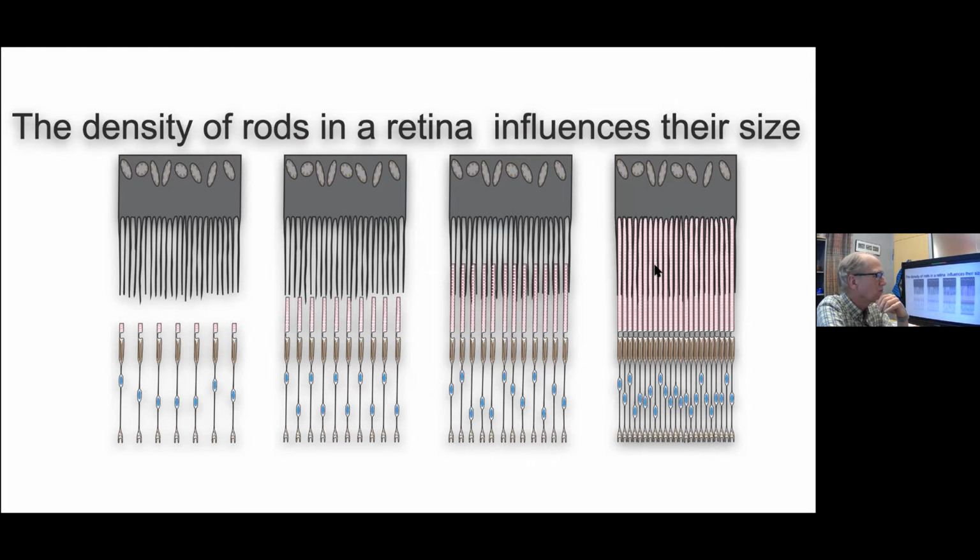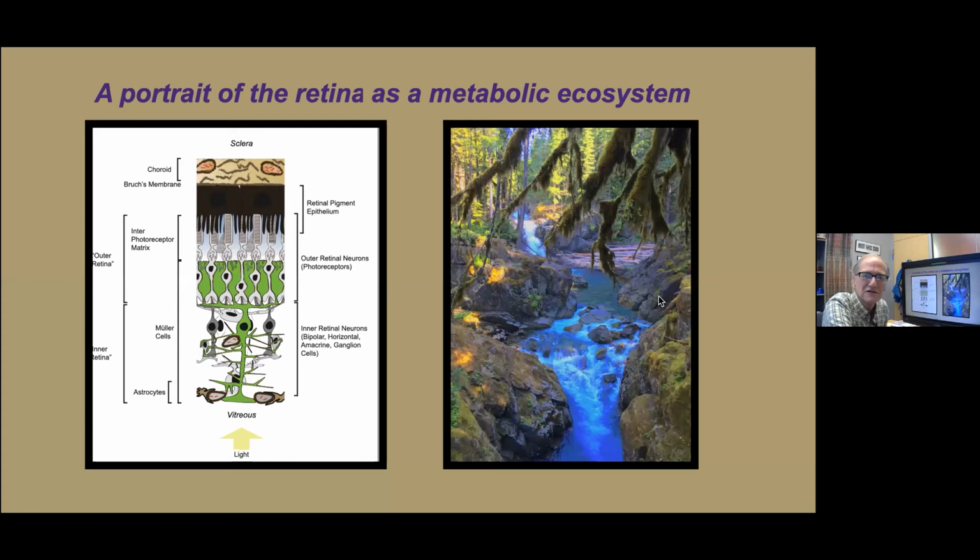So again, all these observations suggested to us that the pigment epithelium, the choroidal blood flow, and the photoreceptors function all together. They metabolically depend on each other.